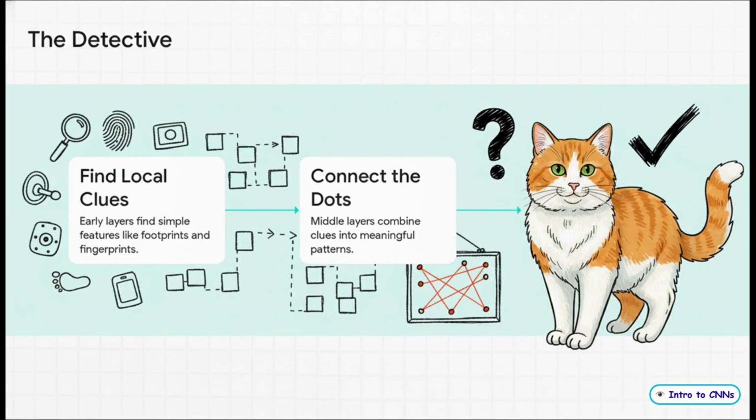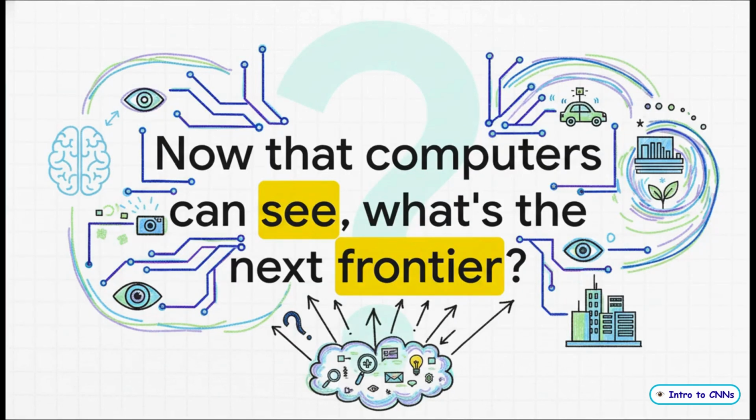And the final, fully connected layers? That's the lead detective, standing in front of the evidence board, looking at how all the patterns fit together, and finally solving the case. The object in this image is a cat. So by mimicking the powerful, layered architecture of our own brains, CNNs have given machines a sense of sight that honestly used to be pure science fiction. They've moved from the lab into our hospitals, our cars, and our factories, solving real-world problems. And that leaves us with one final, very exciting thought. Now that computers can finally see, what on earth are we going to teach them to understand next?